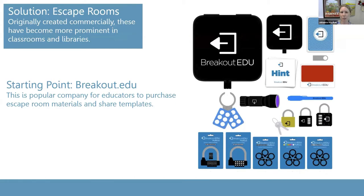I had attended a couple conferences where different institutions had used what's called a breakout kit, from breakout.edu, where you hide something in a box and lock it, and then students have to solve clues to get the thing out of the box, usually using library resources or some other resources. About 4 years ago, we got one of these kits, and we used that as the starting point to think about how we would design an escape room or a breakout room. That's how we came up with Save Scribbler.